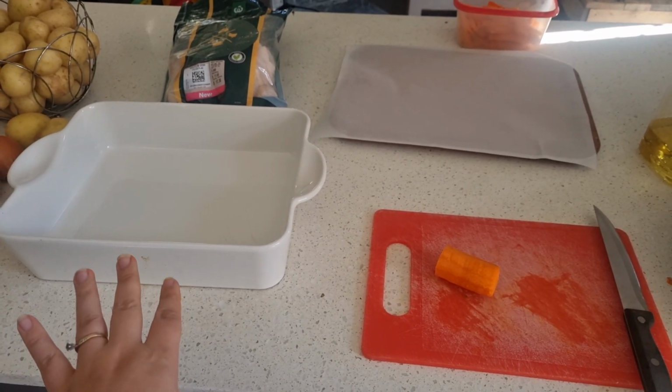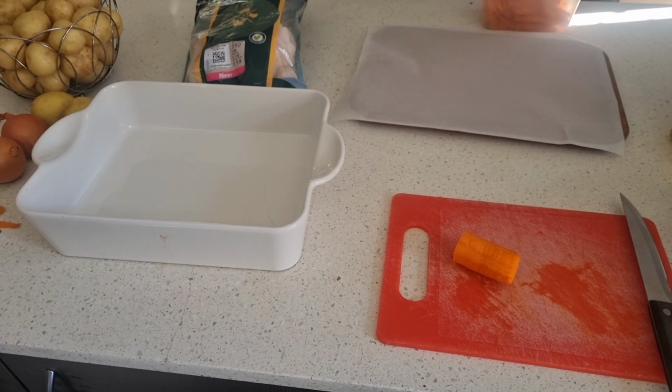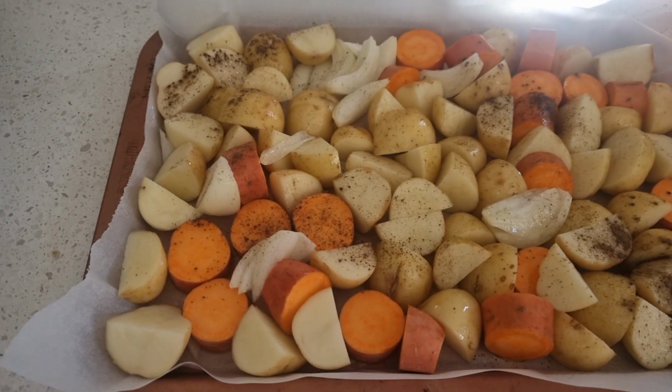Then I'm going to stick it in this and season it and pop it back in the fridge so that it is ready in time for me to put on. It's still a little frozen at the bottom, so we're just sitting it out like this for a little bit, probably the half an hour it takes me to do this.